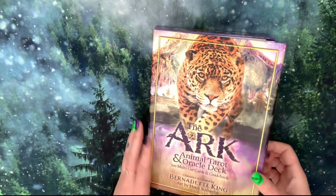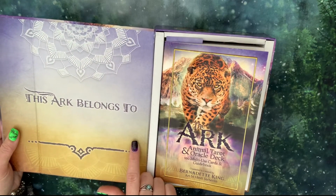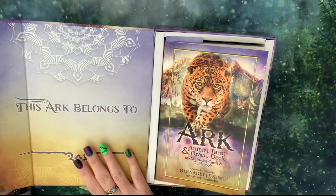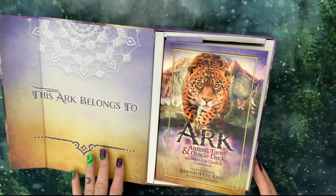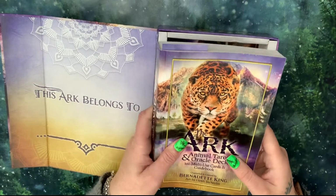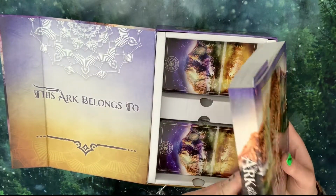So going inside this box, we get to the front cover. Now it says this deck belongs to, so you can write your name there. Now I haven't done that for the purpose of this, but I probably will do at a later date because I don't ever plan to get rid of this, guys. It's too beautiful. So you do get a massive chunky guidebook, which is in really good condition.